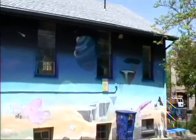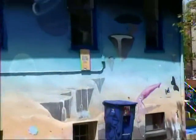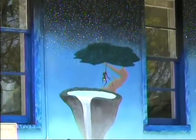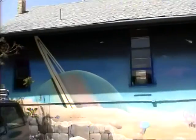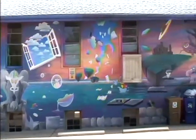The southern side of the mural house in Boulder, Colorado. The squid. I don't know what that is. The northern side of the mural house here in Boulder.